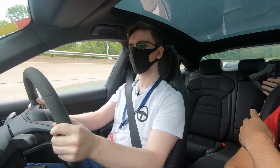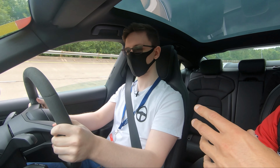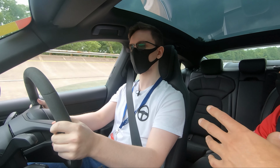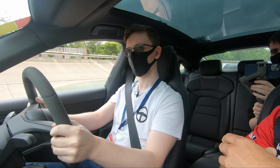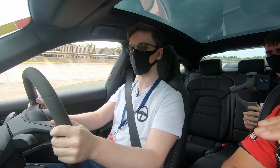So we have a gearbox in the rear axle. Yeah. So it will start to use it more often, depending on the level of acceleration and the speed you're travelling at. It also firms the ride, so you might be able to feel a little bit more. Just a bit, yeah. Okay.